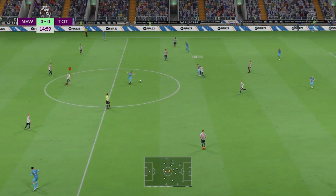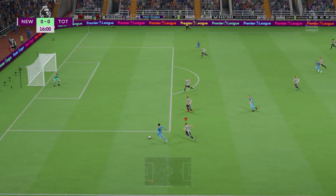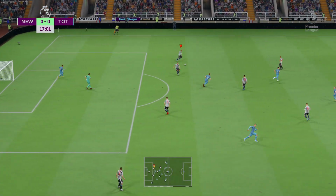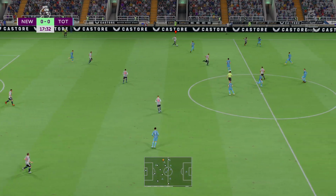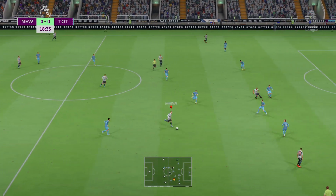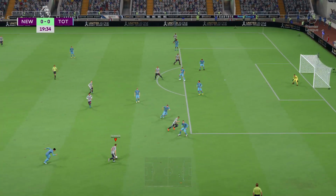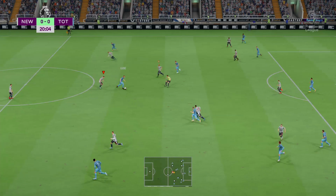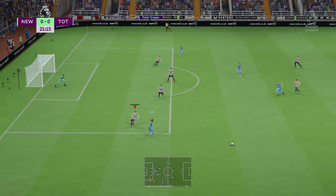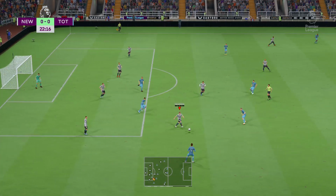Oliver Skipp. Now Harry Kane. Son. Using all his defensive acumen to cut it out. Bruno Guimaraes. Longstaff. And Newcastle pushing forward with options available. Almiron. And now Trippier. What a shocking pass, really. It's a weighted pass. Perisic. And return to Son. Well, he made sure there was absolutely no way through.